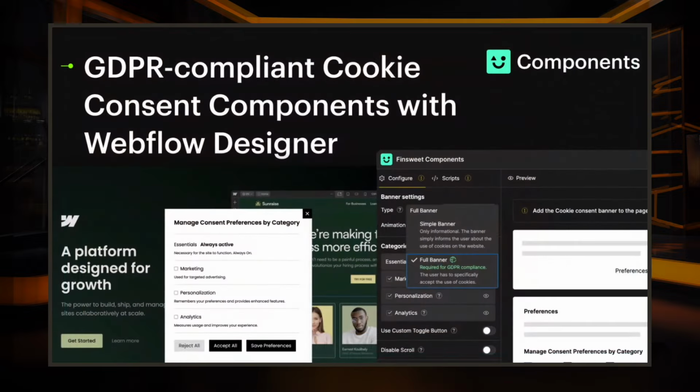Moving on to GDPR compliant cookie consent components with Webflow Designer. We've been in the cookie consent game for a long time, but we've had a free tool. We didn't make any growth updates to it. We just kind of maintained it and left it as a free tool for you. So now we are taking it to the next level. We've converted it to Finsweet Components. And now you'll be able to use a much improved Finsweet cookie consent tool right inside Webflow.